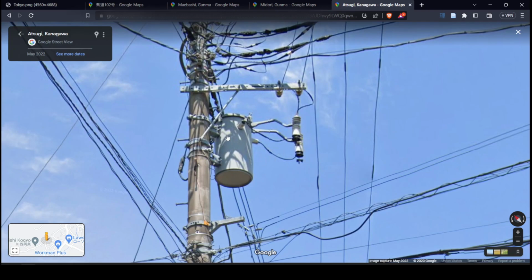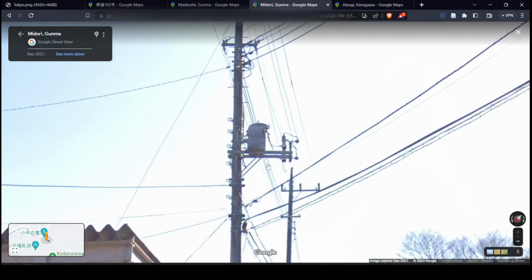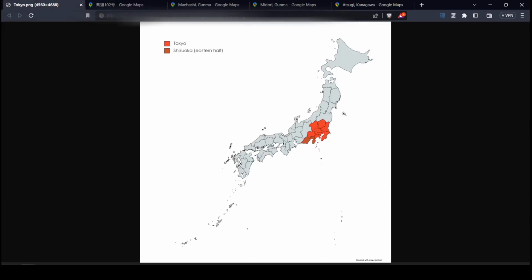Again, I don't really know what function it serves, but especially ones this long are easier to see and are specific to Kanto. So you're not going to get these traits for every single transformer in Kanto, but there are a couple different kinds that are specific and pretty easy to notice and take advantage of. And that's around Tokyo.